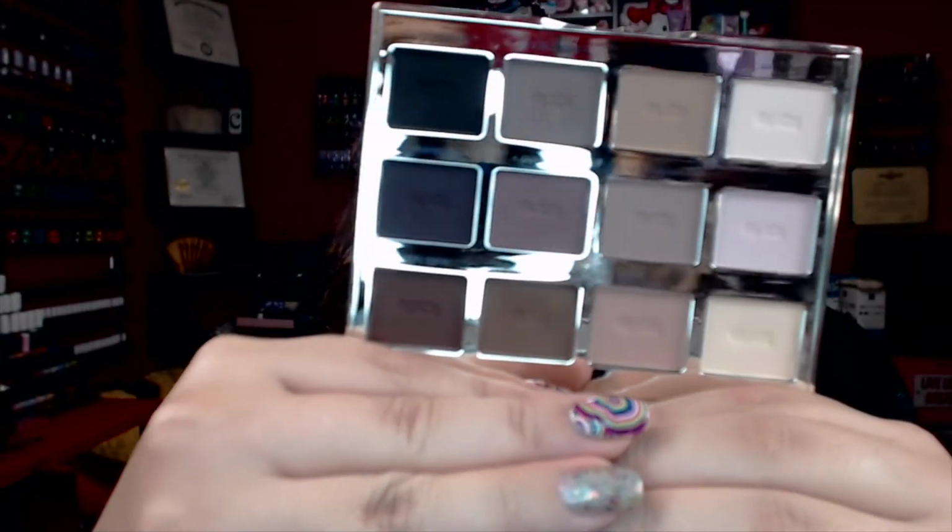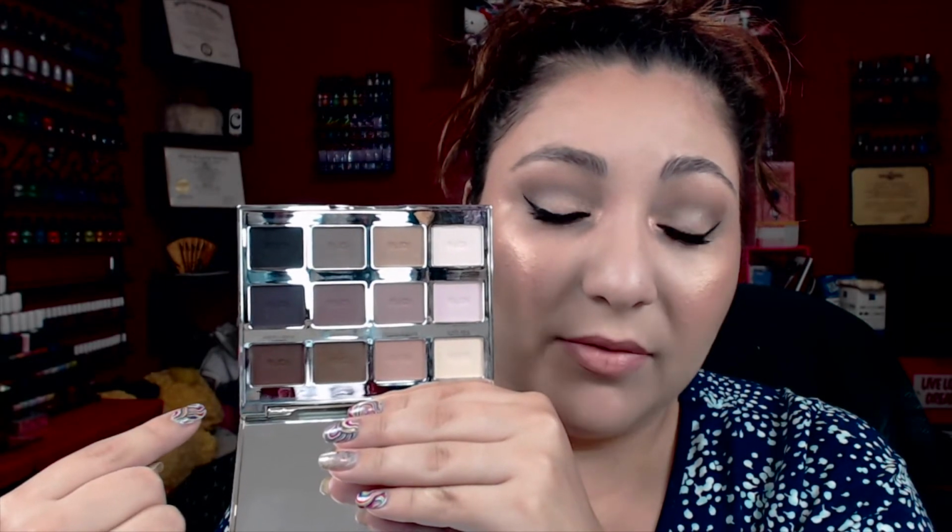So the palette that I pulled out this week, this is the Tarte. I have a lot of Tarte products this week. This is the Tarte Tartelette palette. This is the first one. I pulled this out because I have just been in a single eyeshadow mood, and this has a whole bunch of all matte kind of neutral colors. And what I love about this is that it has a row of warm tone shadows, a row of cooler tone shadows, and these up here are very neutral colors.